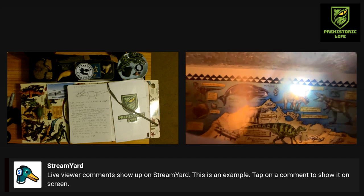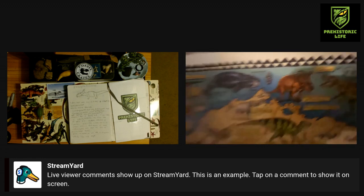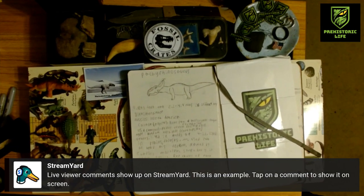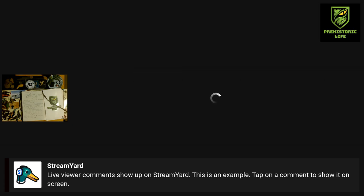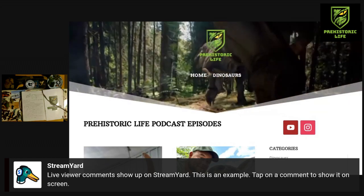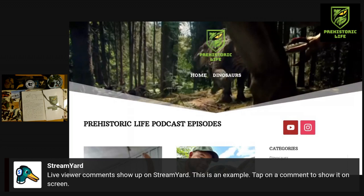I'll try to put a light on him. That's probably not helping. But there he is. So that's Pachyrhinosaurus. I personally like it, this goofy boss knob head, whatever you want to call it. I think Pachyrhinosaurus is cool. It's one of the very few ceratopsians without horns, so it's a very unique dinosaur. Also, the fact that it was found in Alaska, really far north in Alaska, is pretty darn cool, too.